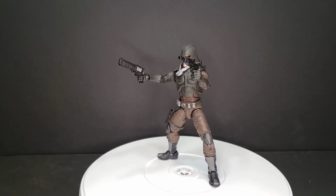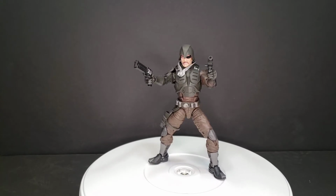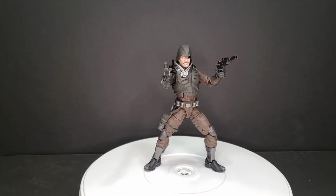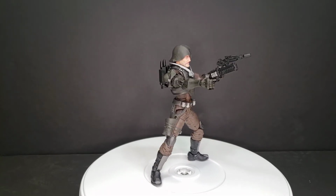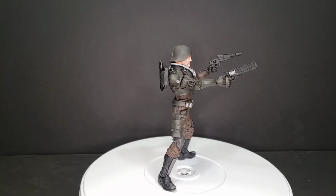Alright, so with this we finish up our review of Major Blood of G.I. Joe Classified Series. Now, this is a great figure to have, honestly. I have a lot of fun with it. The articulation is great, and it comes with a lot of accessories.